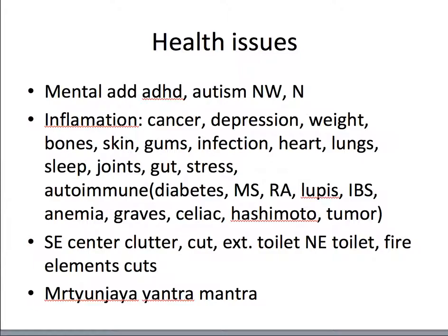So any kind of health issues, like mental issues, it's usually northwest or north. Any inflammation issues, it's usually southeast or northeast, can be too sometimes. But the inflammation really is the cause or the result of any kinds of health issues like bone cancer, depression, weight, bones, skin, gums, infections, heart issues, lung issues, sleep issues, joint issues, gut issues, stress, autoimmune diseases like diabetes, MS, RA, rheumatoid arthritis, multiple sclerosis, lupus, irritable bowel syndrome, anemia, Graves' disease, celiac disease, Hashimoto's, and tumors. Tumors are usually related to northeast as well because it's growth, inflammation and growth together.